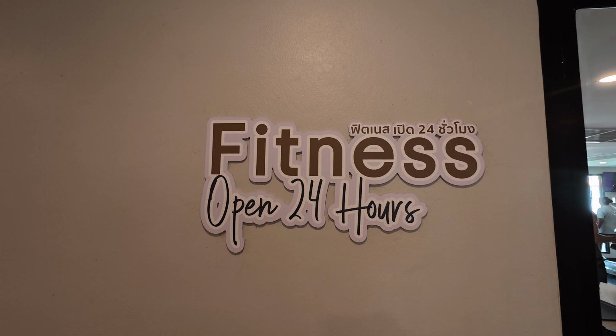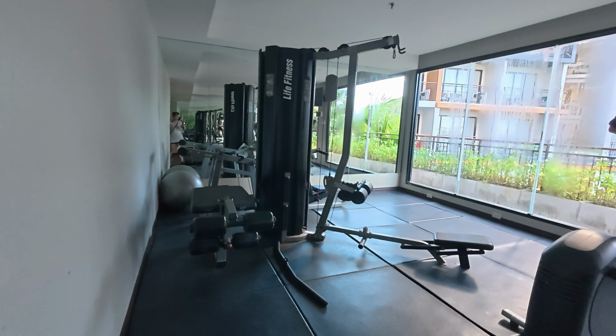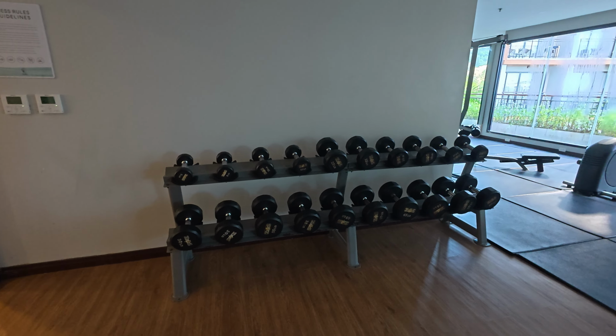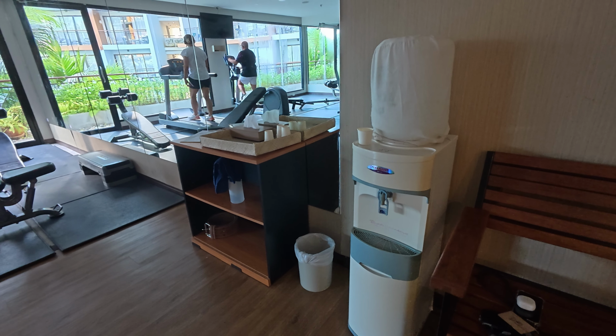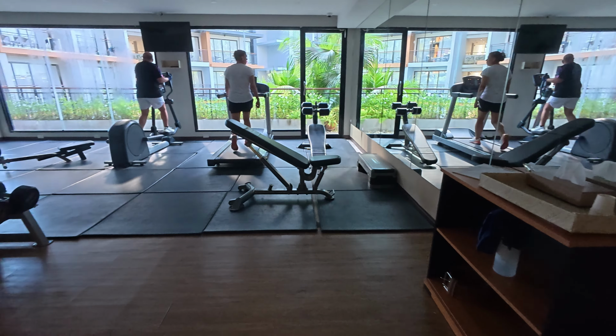The gym is open 24 hours. It's not huge, but it's got everything you need. A few machines, free weights, and treadmills. It was super clean, fully air conditioned, like freezing, and honestly empty every time we walked by.